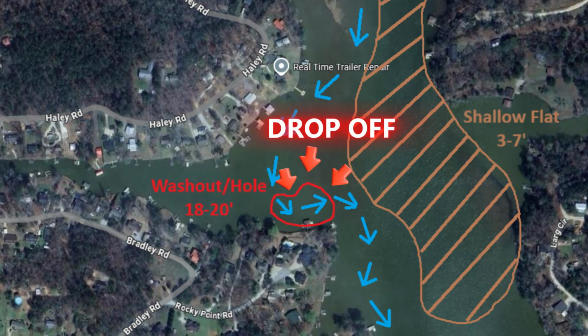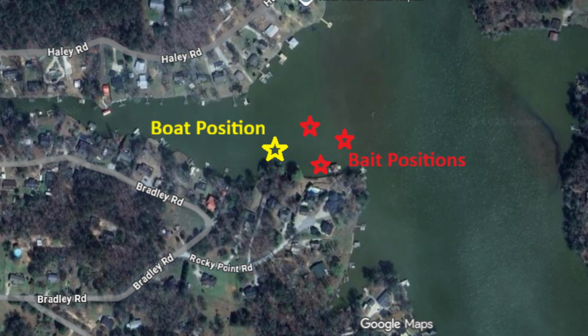And again, I did the exact same thing. I looked at my graph on downscan and on 2D, and I saw fish were hanging out on that transition, on that drop off. So that is where I decided to fish for a little while. And I put baits on both sides of the drop off. I put a couple up next to the shallow flat right on the drop off. I put a couple right at the bottom of the drop off. And then I put a couple over on the bank side that were still in really deep water.